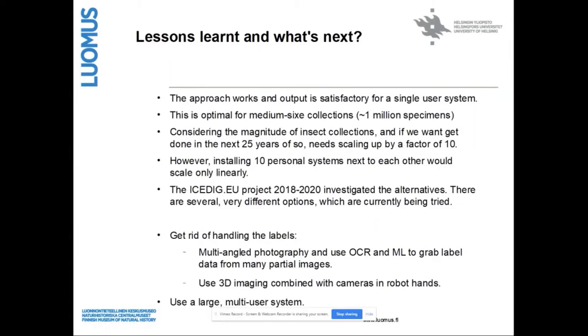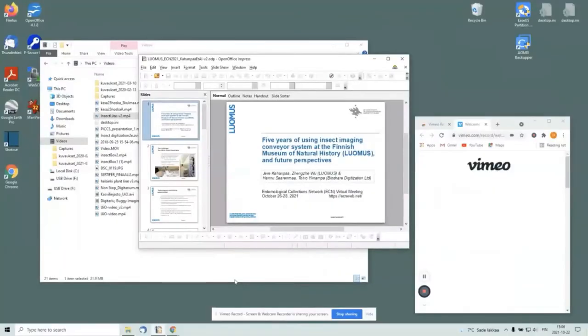Adding 10 similar systems next to each other would scale, but only linearly. We need to find a better way. There are two approaches. Get rid of handling the labels. This would be ideal, but it's difficult. Then alternatively, you could use a large multi-user system. And I'm now going to show a couple of videos of both approaches. First, the large multi-user system, and then 3D imaging.